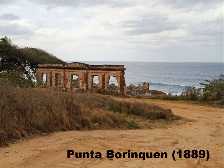This is the first lighthouse, Punta Boroquin, that is basically the same location and name. And you can see what happens when you build them too close to the ocean. So it didn't take us too long to climb this one and look it all over.